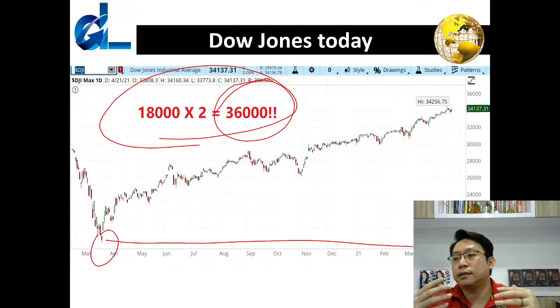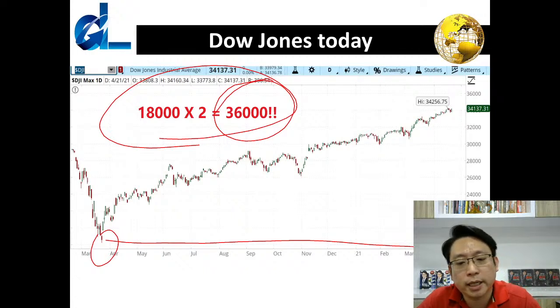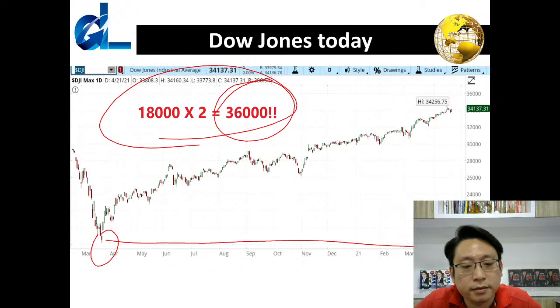It's not that the other sectors don't want to drop, or that they are more resilient than the tech stocks today. No, it's because generally the index has not hit its ultimate resistance. That's why your so-called industrial stocks, your airline stocks, are more resilient. It's because they haven't hit their ultimate resistance.